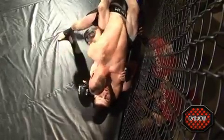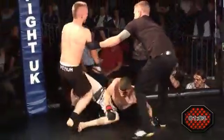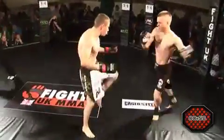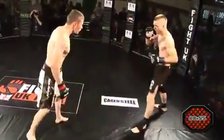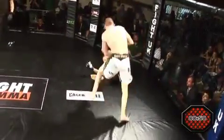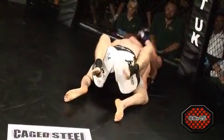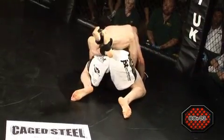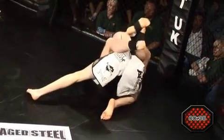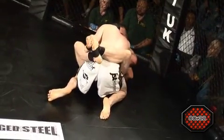The Devil's Pit corner men giving advice there. And stand up from the referee. I think that was a good idea there. Definitely a good stand up. Very experienced referees on this show. And catches a nice trip there from Sam. Good work there from Sam. Throws a body shot and then jumps into the guard of Jake. Now let's see if Sam looks to pass, or if Jake looks to start working submissions. At the moment he's got a closed guard. Not very much happening with the closed guard there.